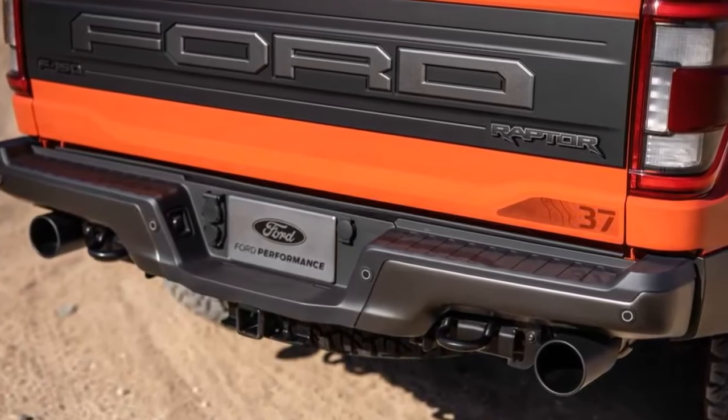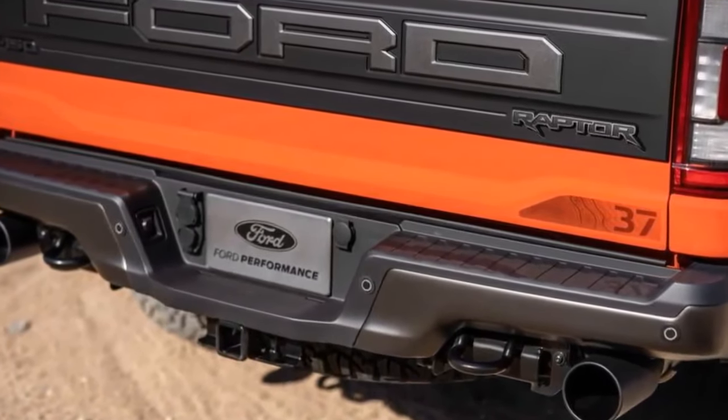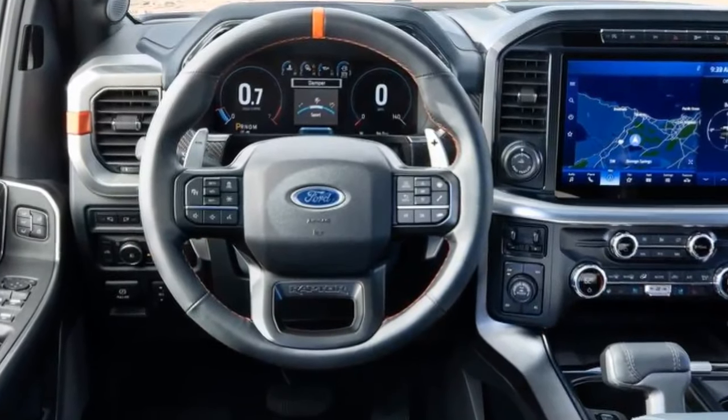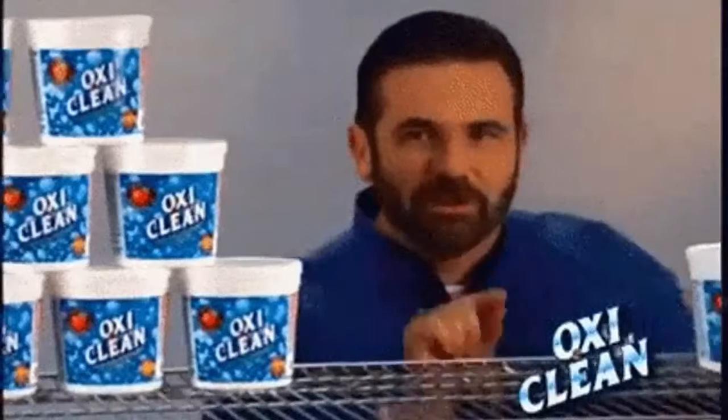It breathes through a new 3-inch exhaust system that reportedly enhances the truck's V6 soundtrack. The engine still pairs with a paddle-shifted 10-speed auto transmission that feeds all 4 wheels through a standard all-wheel drive system. And if that's not enough for you, just wait.